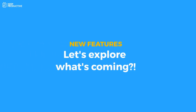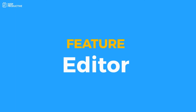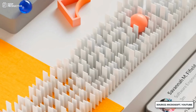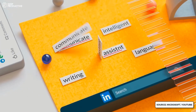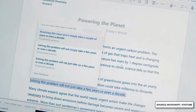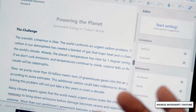So they are adding a few additions to the lineup. One thing we've covered here on the channel before is the Microsoft Editor. This is a Grammarly competitor that allows you to essentially make spelling and grammar and conciseness and formality modifications inside of your Word. It's also a Chrome extension as well as an application that will be a part of the personal and family plans. So you'll get much more with that.